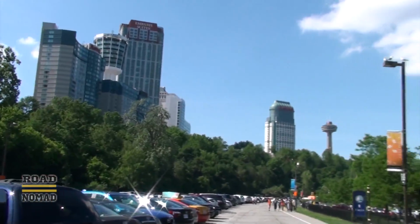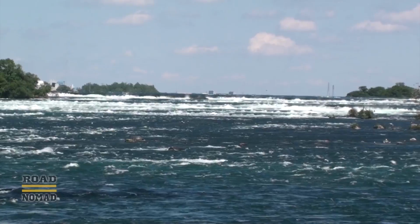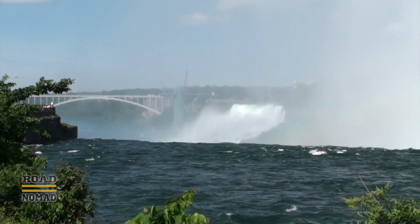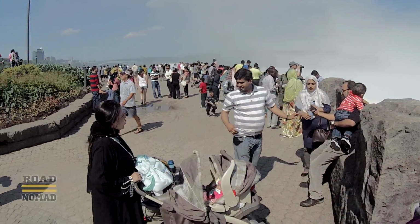We walk along this very nice park towards the famous waterfalls. We are approaching the Horseshoe Falls from behind. As we walk along, we get hit by heavy mist, which forces me to use the waterproof enclosure.